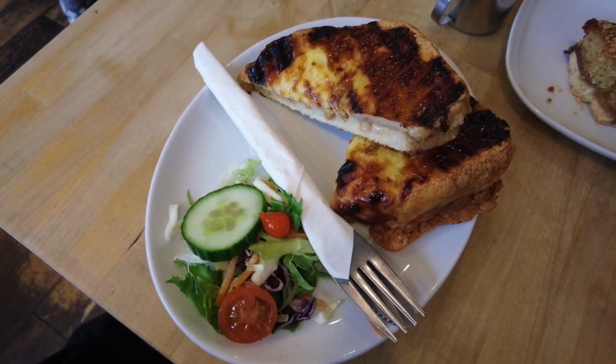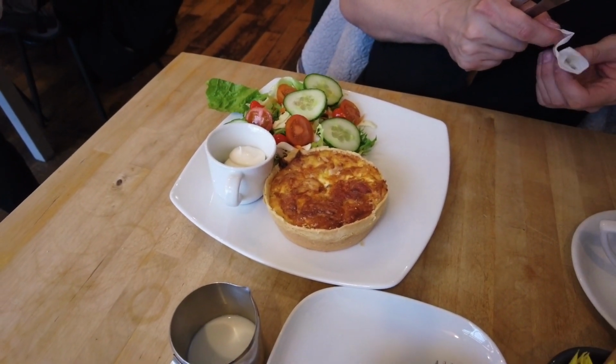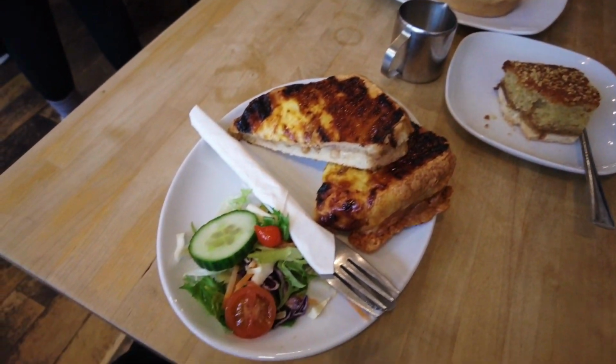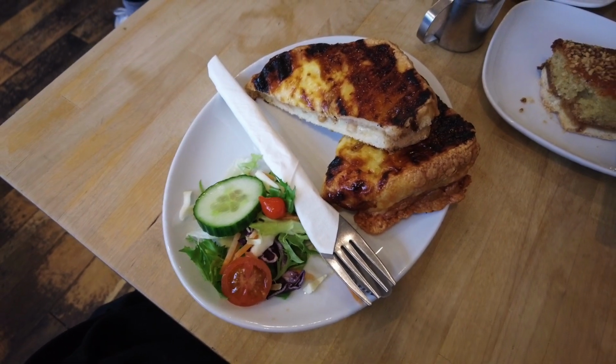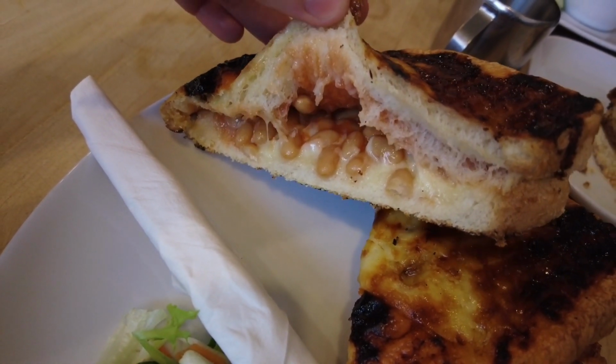I went for a cheesy bean melt, which, oh, I love cheese and beans together. It looks really good. And Alex got a cheese and bacon quiche. I'm so excited to tuck into that. Alex's quiche over there came with a nice little salad. That's good. Oh, so did mine. Ooh. Gooey gooey beans.